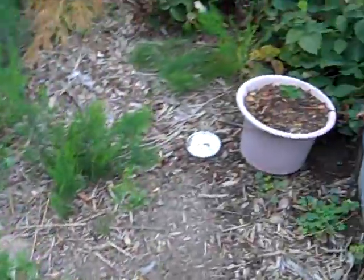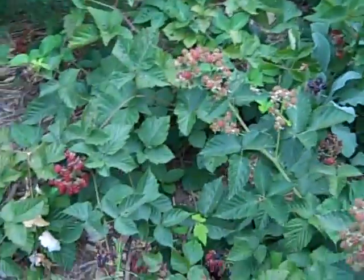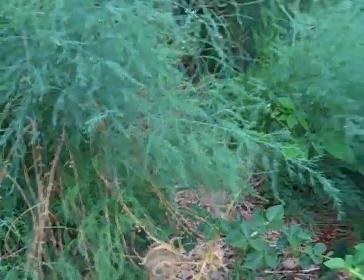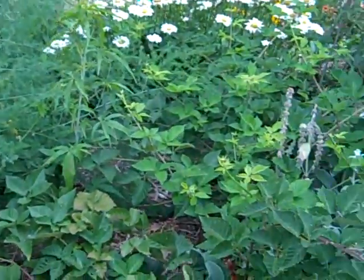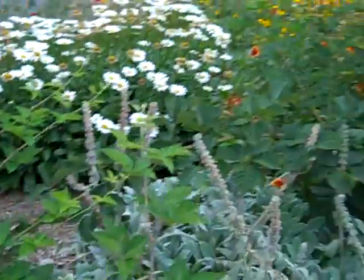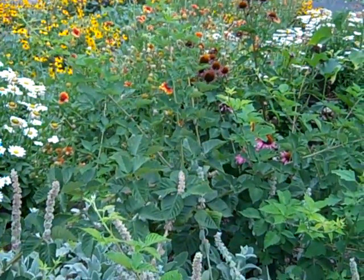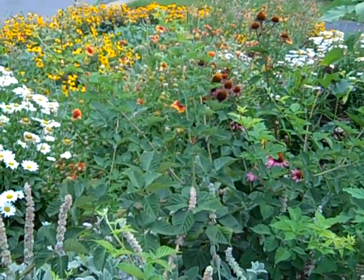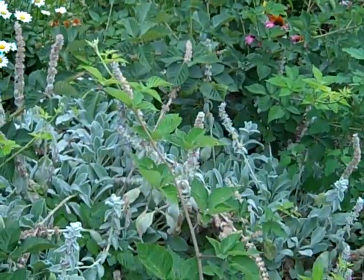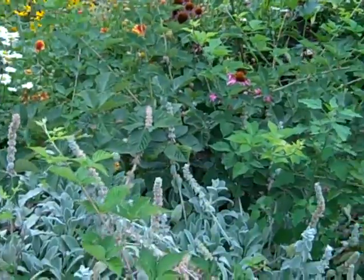Lots of flowers. I need to get rid of some of these berries. There's just too many of them. And see, that's the big, huge, that's where I first started my asparagus. So it's just getting bigger and bigger and bigger. And lots more flowers. And see, I actually have two cantaloupe plants planted amongst those flowers. You can't really tell that the cantaloupe plants have plenty of room, but it doesn't look like I've got a farm here, which I don't.